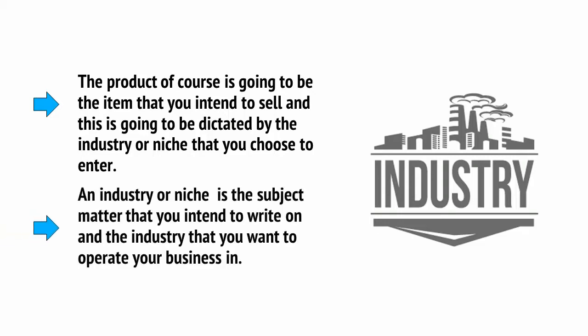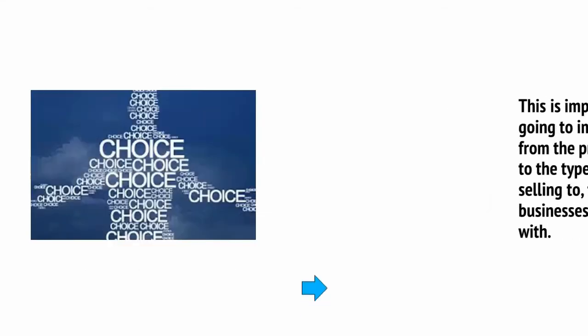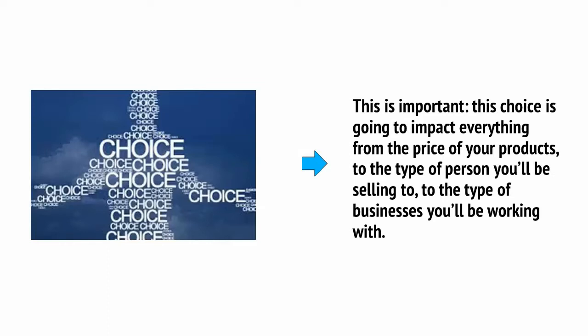An industry or niche is the subject matter that you intend to write on and the industry that you want to operate your business in. This is important. The choice is going to impact everything from the price of your products to the type of person you'll be selling to, the type of businesses you'll be working with.